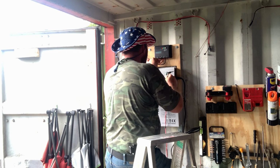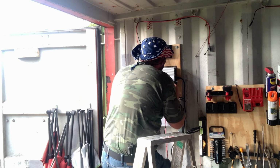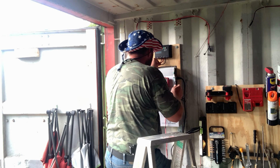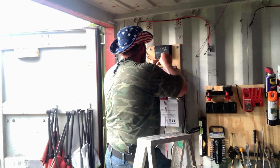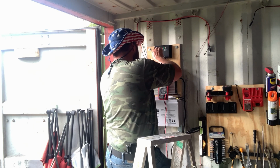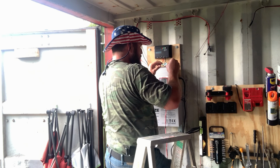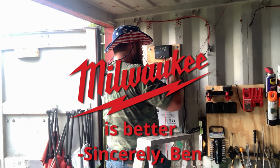I think we got her figured out. Wera is my favorite tool as of right now, by the way, if anybody's asking. I do believe they're made in Germany by the Germans, and they make good stuff.